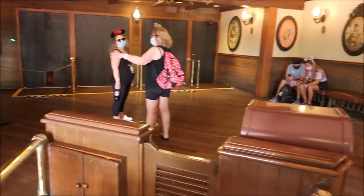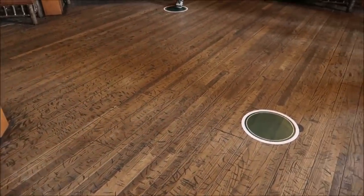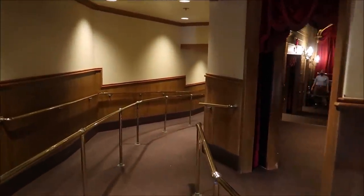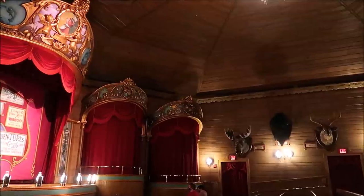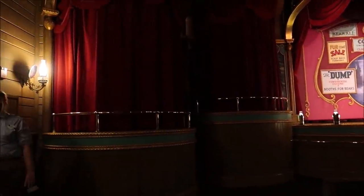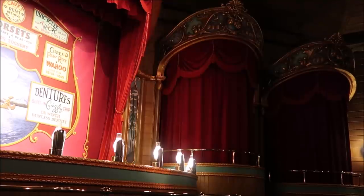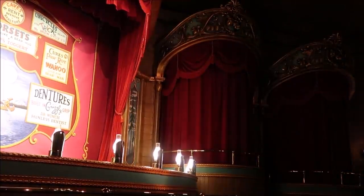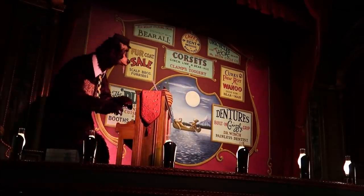Oh, nice to see a lot of people in here. The Country Bears deserve the appreciation of the fans. I always sit to the farthest left just so I can get a great view of Big Al. Yeehaw! Go 1, 2, 3. Yeehaw! Give me a little intro there, don't we?